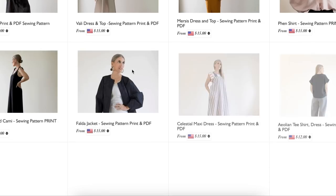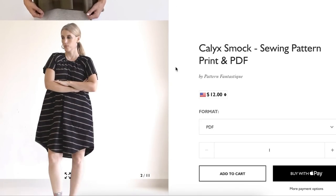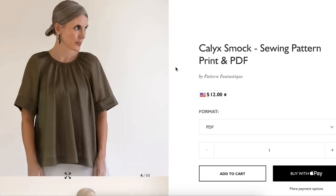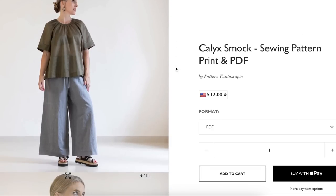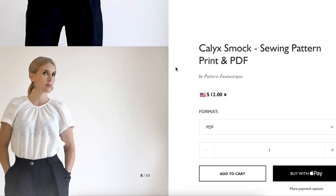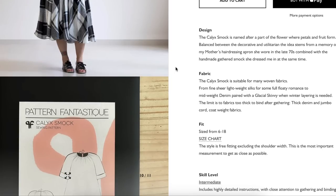All right, I think we're on our last one. This is the Calyx Smock. Oh, why is that also adorable? Oh, as a dress. Yeah, 1,000 times yes. Look how cool that looks. It's a little bit sweeter version. There it is tucked in. Don't love it with the circle skirt.